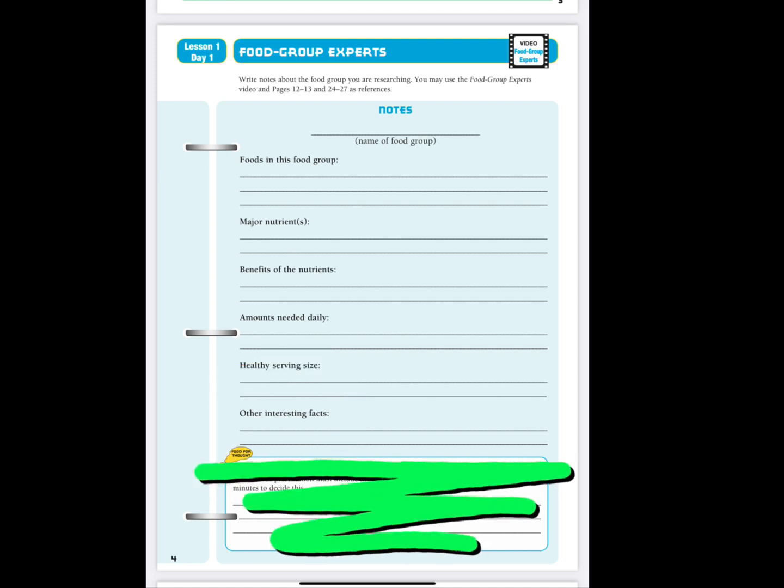At the bottom, it asks you to do a presentation with your group. We are not doing a group presentation, so don't worry about that part.